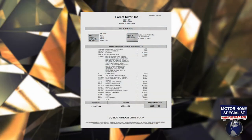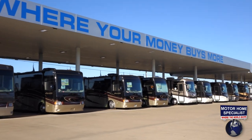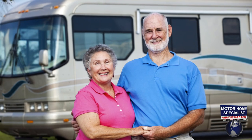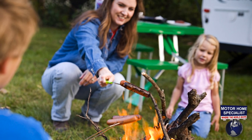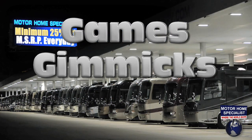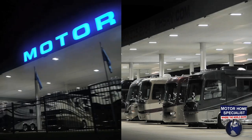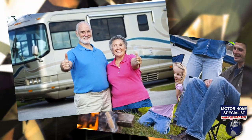At Motorhome Specialist, you'll never find our new motorhomes priced at MSRP. Instead, you'll find an upfront discounted sale price that you can easily compare to other products and dealerships across the country. No matter if you're veteran RVers or first-time buyers, just looking for quality information and a dealership that will treat you fairly, Motorhome Specialist upfront pricing will take the games, gimmicks, and anxiety about paying too much out of the sales process. Because at Motorhome Specialist, we believe everyone deserves the same low price.